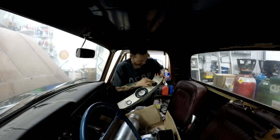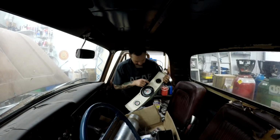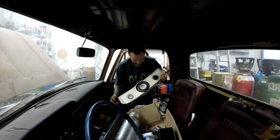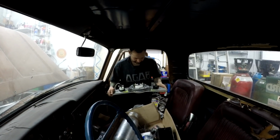I get the wideband on this side and the boost gauge on that side. And then I can keep the alternator light and the oil light, which I'll actually hook up to the PCM. I'm probably going to add an LED in here for the check engine light. And it's got the high beam and the signals. They just plug back in. Kind of wanted to keep it as original as possible.